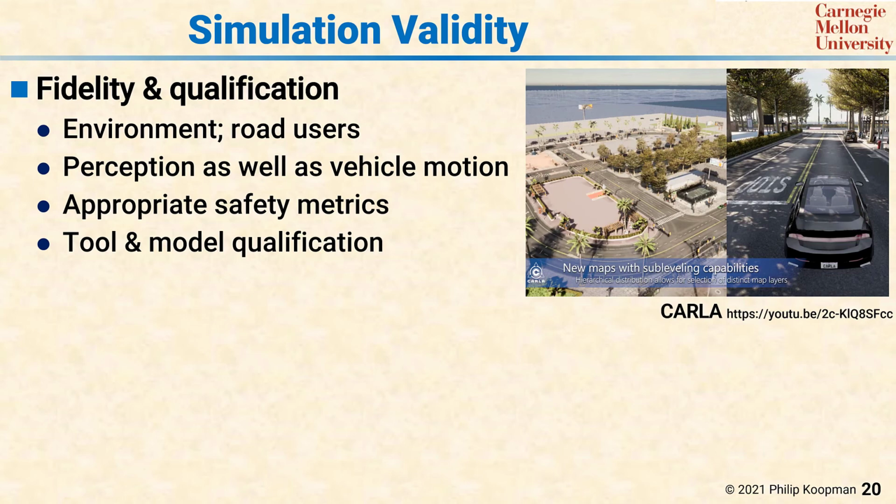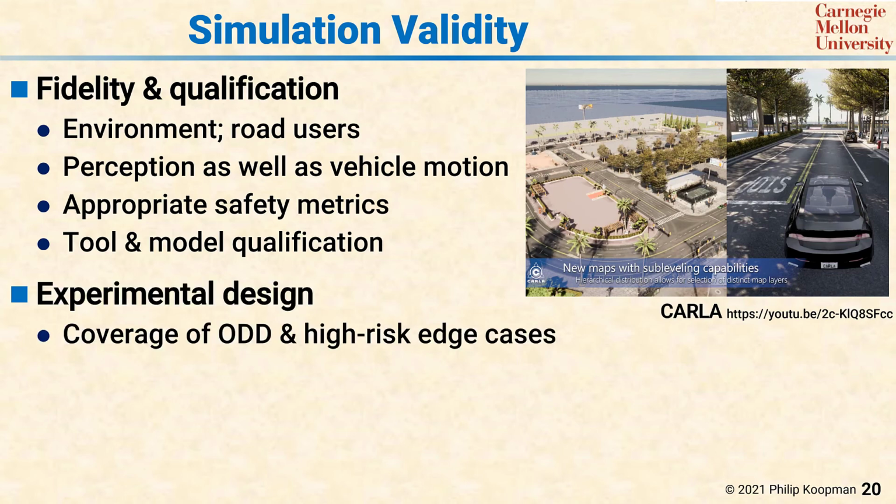The second high-level issue for simulation validation is experimental design. You can have the world's best simulators and the world's best models, but if you don't cover the entire operational design domain of your vehicle in the simulator, then there will be pieces of the ODD that you did not stress during simulation, and who knows what will happen when the car experiences them in real life.